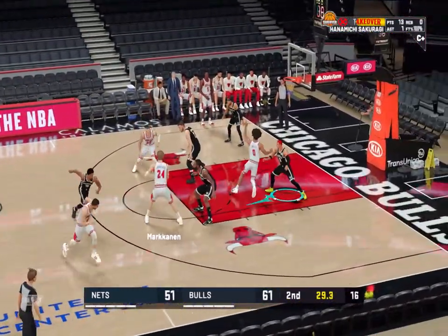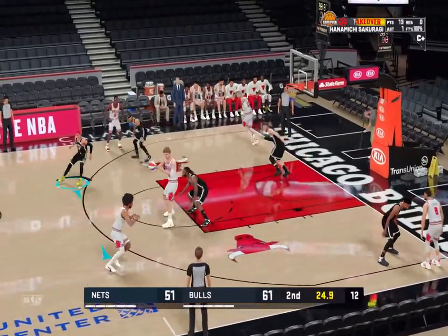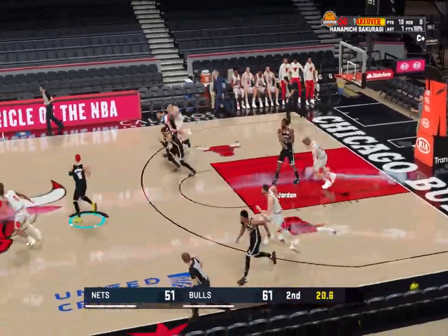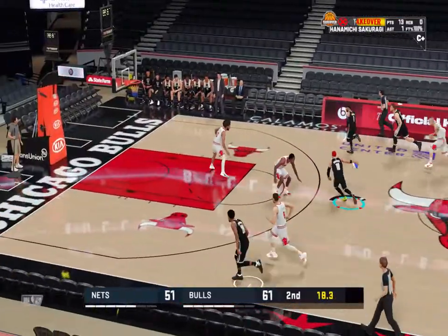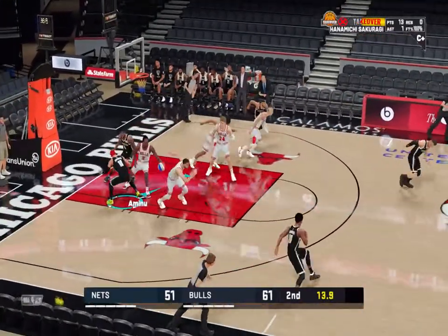On a lot of their possessions this first half, they've established great inside position. Bean passes to Markkanen. 24 seconds left in the first half. And it's White missing. Well, he was in rhythm, hitting 2 threes in the opening quarter, but hasn't made one since. No good from Red Hot.